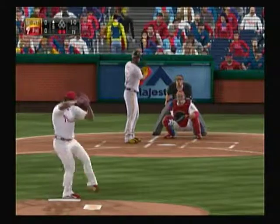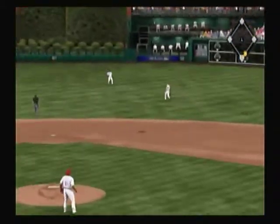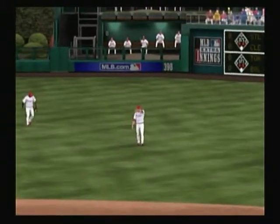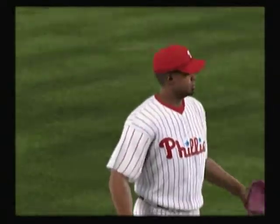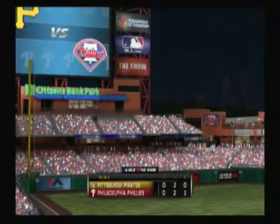Here's a 1-0. He swings at the fastball here and lifts it into the air to shallow center. And Utley will make the catch to retire the side. Down in order go the Pirates, and this is still a 0-0 ball game.